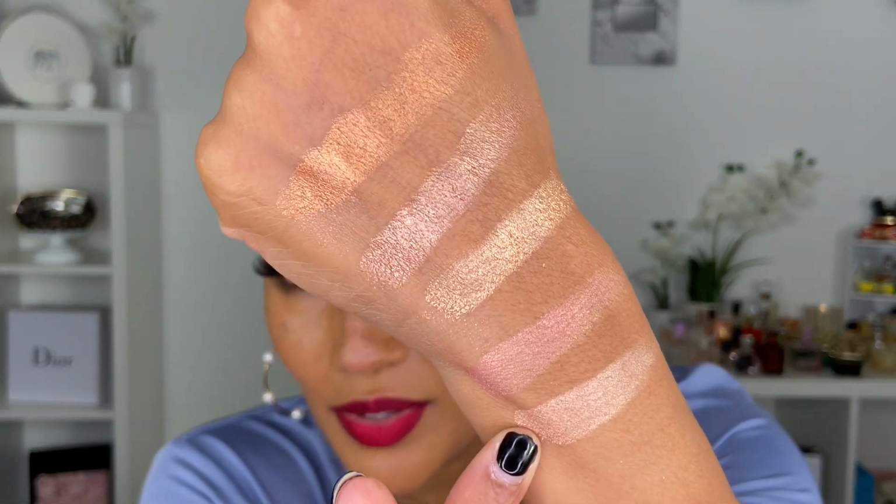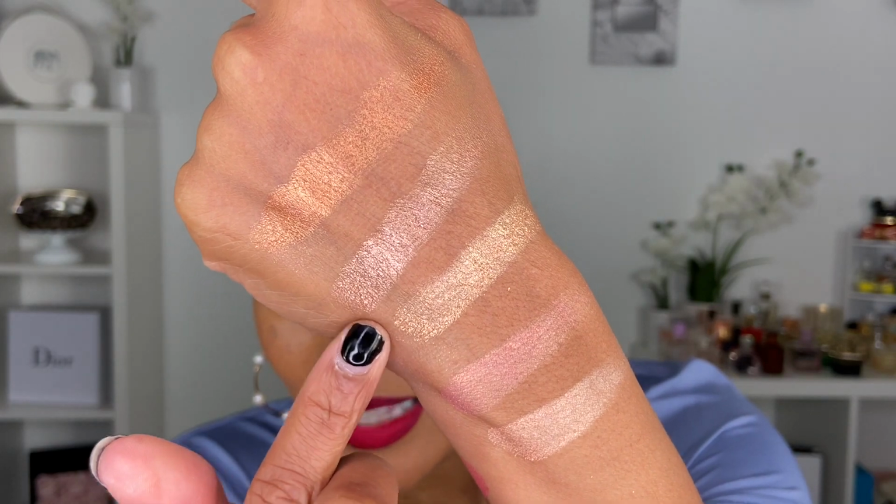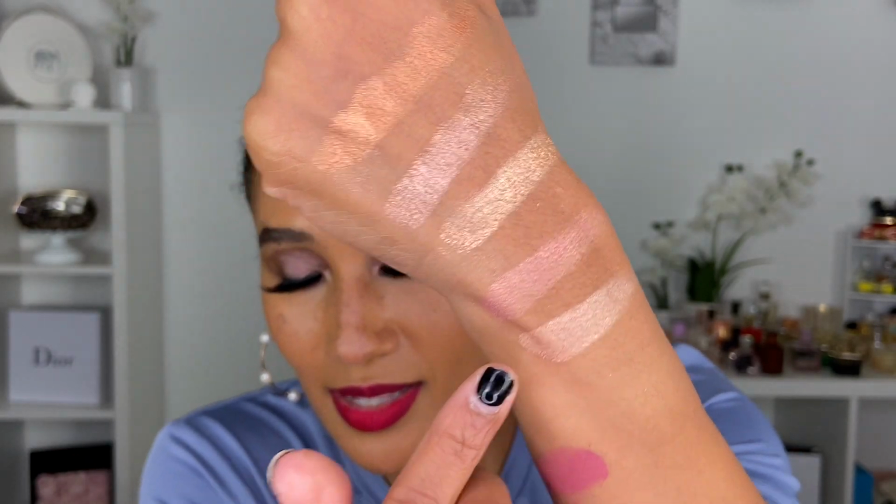Looking at them close, the LYS highlighters have just a smidge more texture than the Dior ones. So depending on the texture on your skin and how you might like to wear your highlighters, you might like the Dior ones over the LYS ones. With the LYS ones though, I don't have any accentuation of texture on my skin.